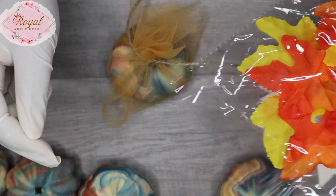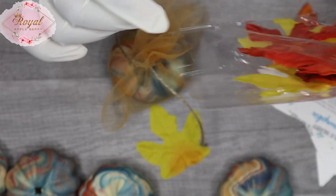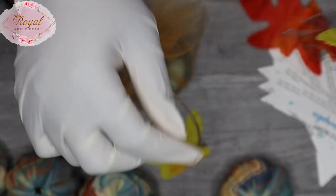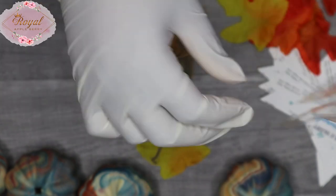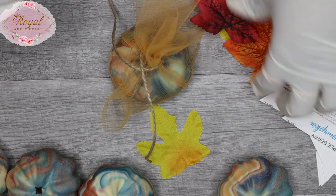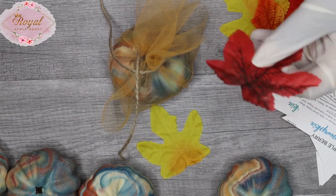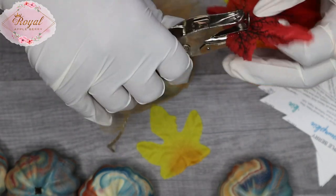Actually, guys, I forgot I was going to put a little leaf with these, so let me pull some leaves out because I just think it'll be so stinking cute. Let's get some of these. Those are quite big, but does it matter? No, it does not. So I'm going to go ahead and take this same hole punch, punch a hole in this leaf, and then line it up behind it.